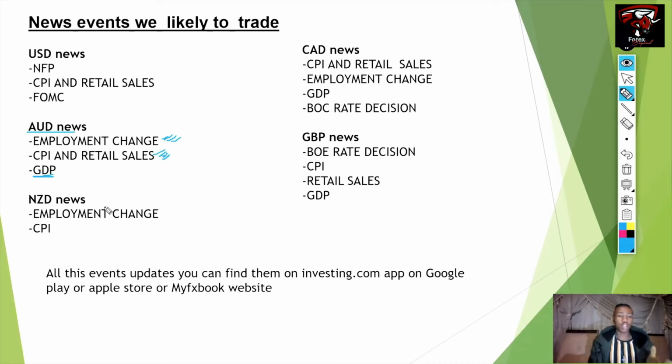The pairs that I usually trade on Australian news, firstly, when AUD is the base currency, I usually focus on AUD JPY and AUD USD. Now let's say AUD is the quote currency, I'll focus on Euro AUD only. So those are the pairs that I trade when you have AUD news because they tend to have high volatility movements. Now, that's all for the AUD news.